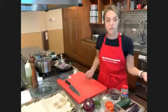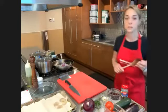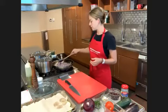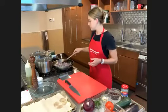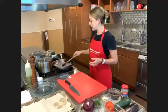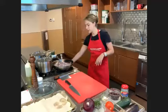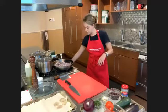I'm using red onion, but you could definitely use a white onion or cipollini onion. This is really good with shallots as well. So feel free to get creative with whatever alliums you enjoy. If you don't like any of them, you can leave them out. You can make this without the onion, just layering in the vegetables, that would work too.